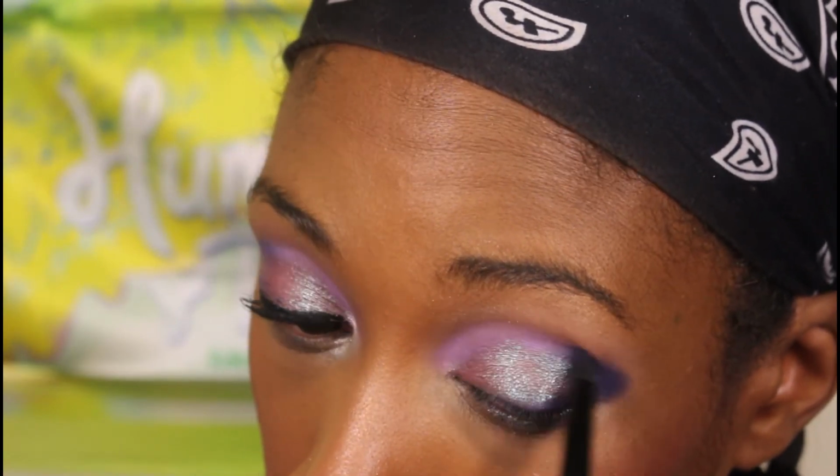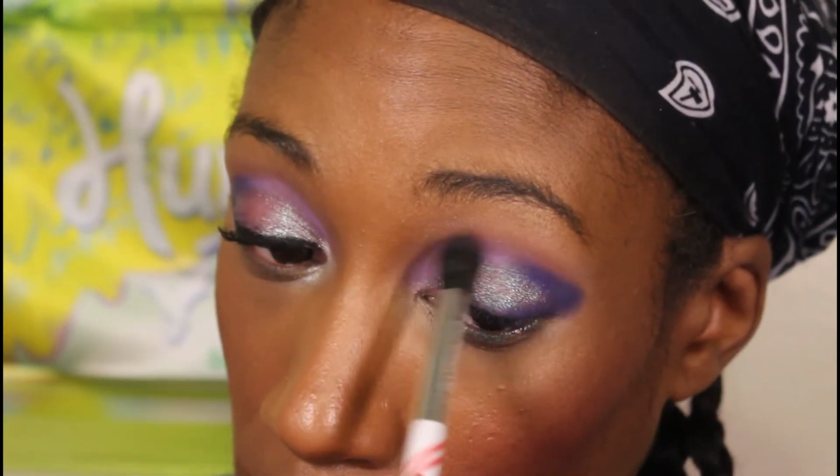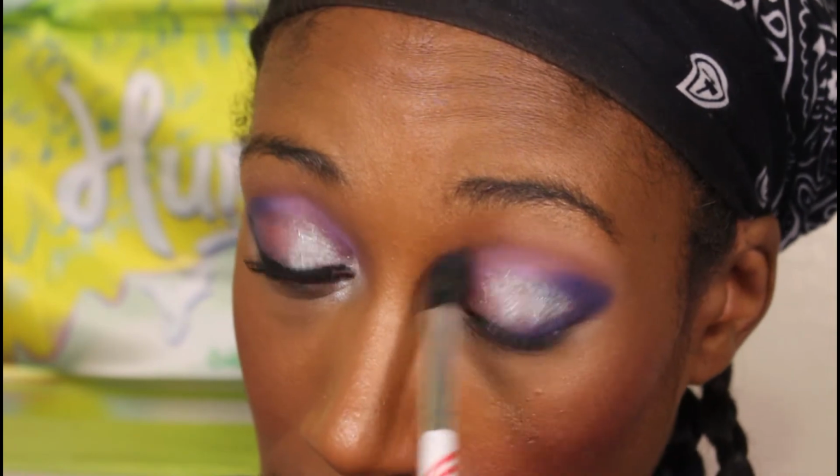So, yeah. I feel like I didn't really need the glitter glue. I just did that to do a cut the crease moment thing for myself. So I didn't really need it otherwise.